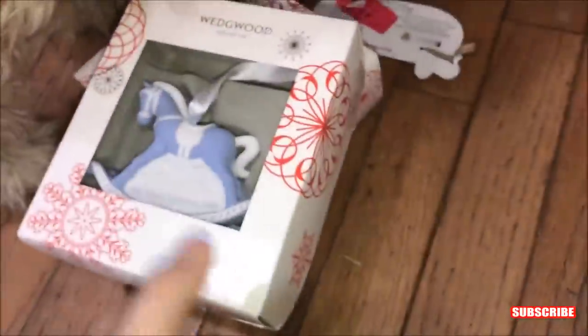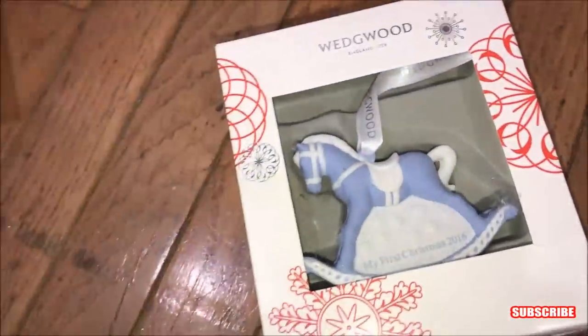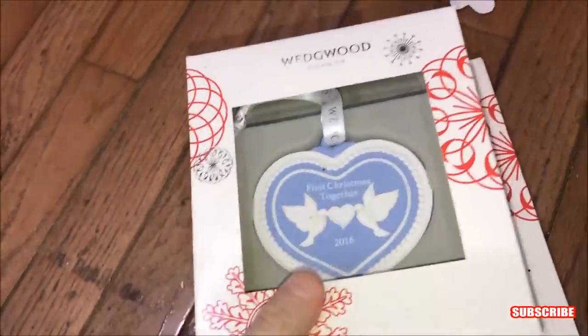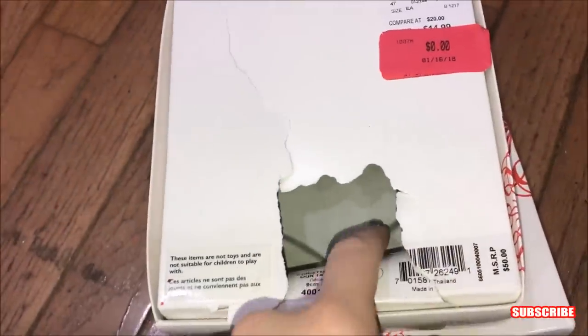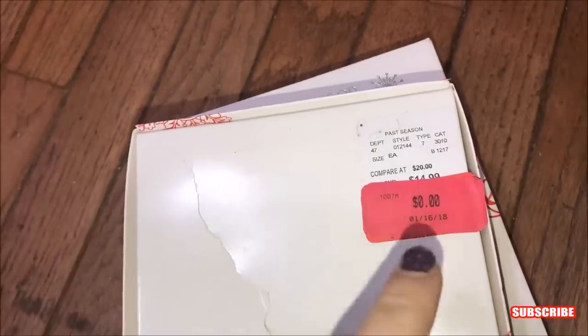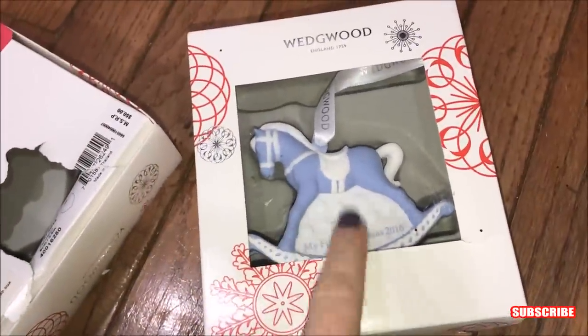And then, you know, a lot of these home decor stores buy out extra products that they probably don't sell or don't use, out of season stuff. But this was originally $58. That is insane. And then we also found a First Christmas Together 2016 one. It's got a little hole right there, but this was $50 and it says compared to 20. Oh, so this one was $14.99. I can't tell you what the My First Christmas is.